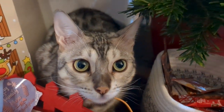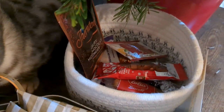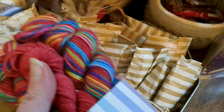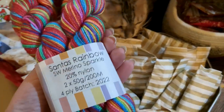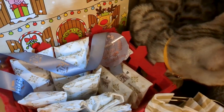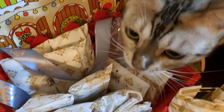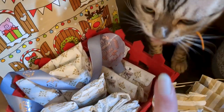You look very scared. So I've got a tub of little sweeties, and they've been added to by bits that came with the advent calendars. This is my 24 stripe self-striping sock yarn, Santa's rainbow. So I'm going to go wind this up in a minute. And then I've got my Lay Family Yarn advent in here. So this is a 12 gram. We're forgetting the important thing, Puka.